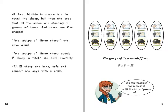5 groups of 3 equals 15. 5 times 3 equals 15. You can recognize and represent multiplication as groups of.